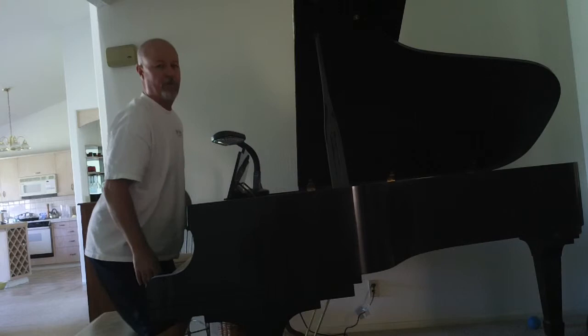Such a gorgeous tone. I'm actually a guitar player, composer, but I just love playing this piano. If you're interested, you can call me, Steve, 714-548-0385. I'm going to measure it a little bit. I think it's around 6'5 to 6'8.